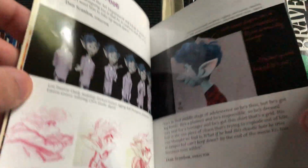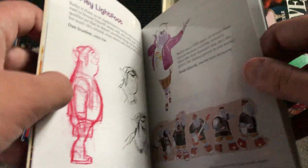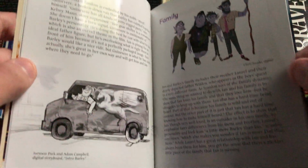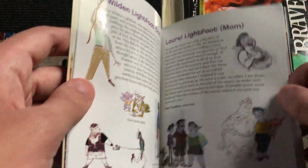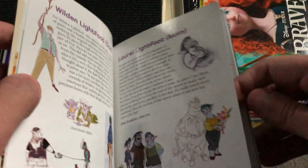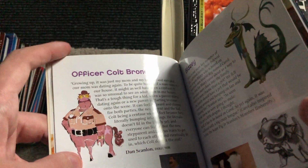It kind of makes me wish I picked up the Target exclusive for all of these, but I just prefer the regular version. So, going through all this artwork here, I'm just trying to grab the next page so we're ready to move on. Overall, Onward, I do think it's one of the better modern original Pixar films.